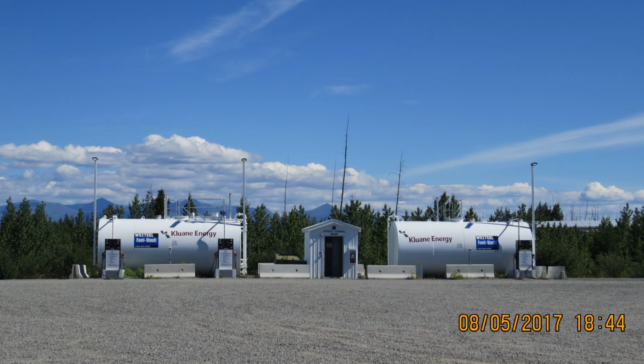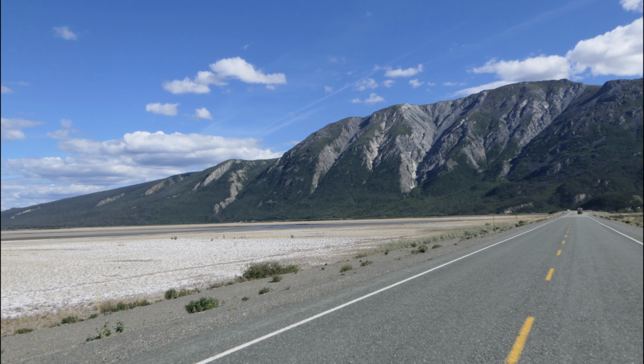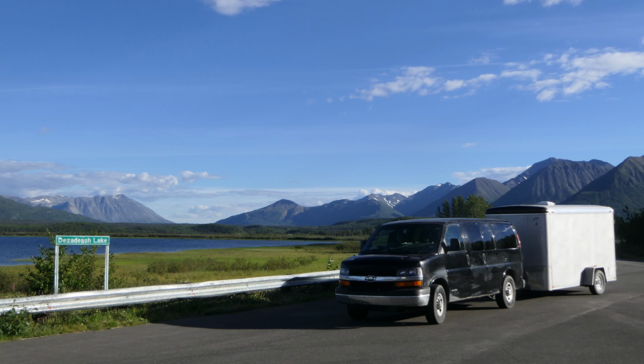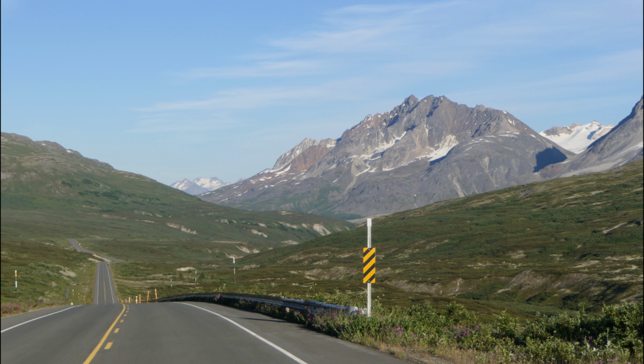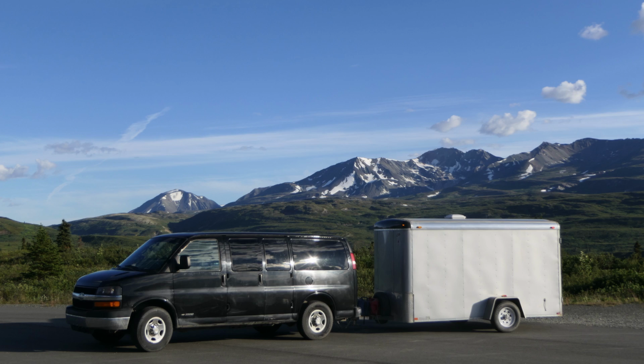Then we continue south on the Alaska Highway until we reach Haines Junction. Here we turn south on the Haines Highway and drive on down to Haines. The Haines Highway had some of the nicest scenery we saw while driving the roads in Alaska.